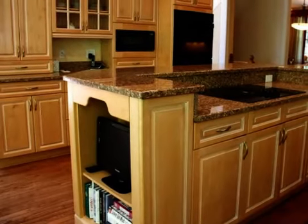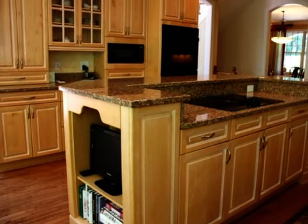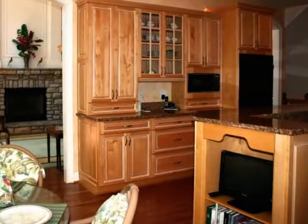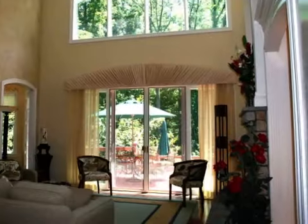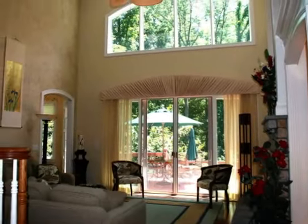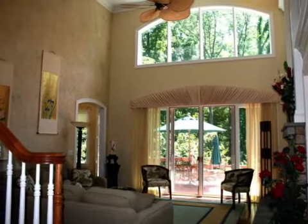On the outside, this property features a wooded lot, a view of the woods, a patio, a large deck, an irrigation system, a professionally landscaped lawn, a brick exterior finish, and a cul-de-sac location.